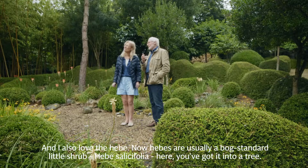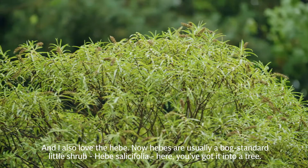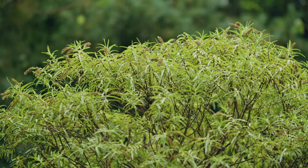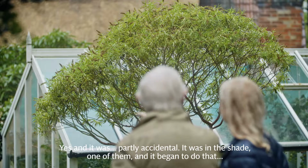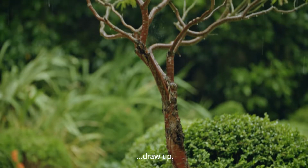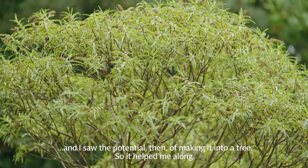And I also love the Hebe. Now, Hebe is normally a bog standard little shrub, Hebe salicifolia, but here you've got it into a tree. Yes, and it was partly accidental. One of them was in the shade, and it began to do that. And I saw the potential then of making it into a tree. So it helped me along.